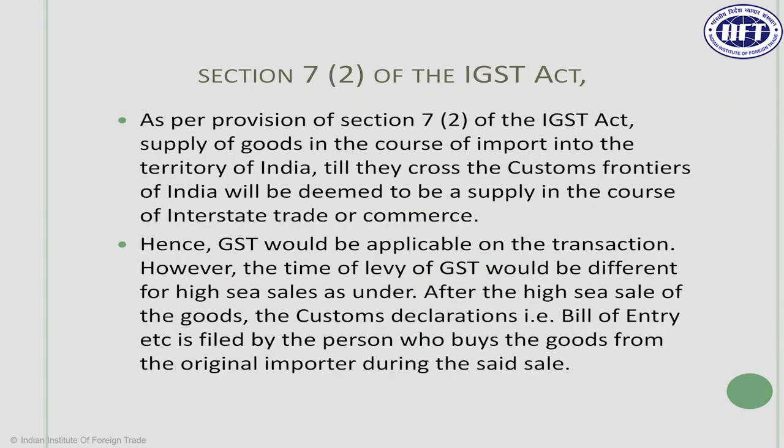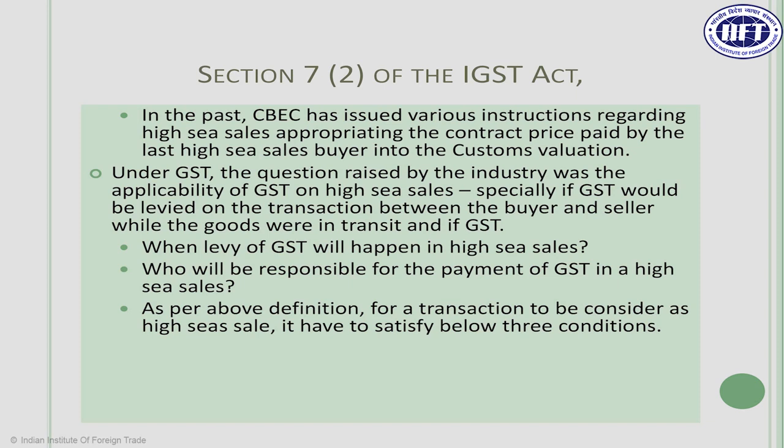In India, there are various legislations which define this, and the most important among them is the Indian Goods and Service Tax Act, which has a legal framework under section 7 subsection 2 of the IGST Act: supply of goods in course of import into the territory of India. And this course of import should be understood as after the port of loading and before the port of discharge. So any transaction which takes place in between, until they cross the customs frontier of India, will be deemed to be a supply in course of interstate trade or commerce. That is how the Act defines it, and hence in such a cargo the GST will not be applicable because it has taken place beyond the territory of India.